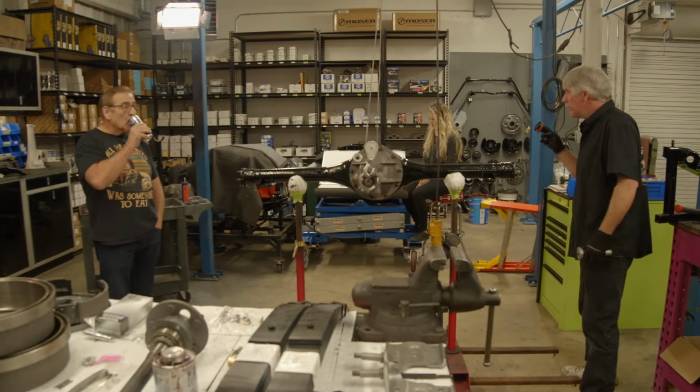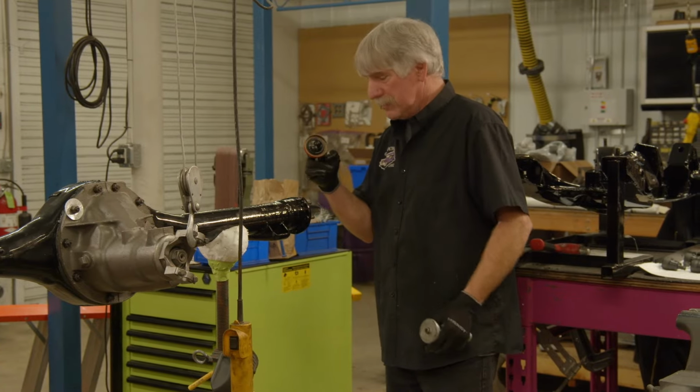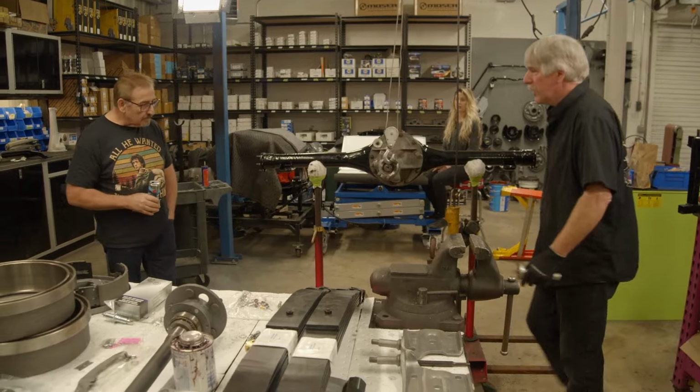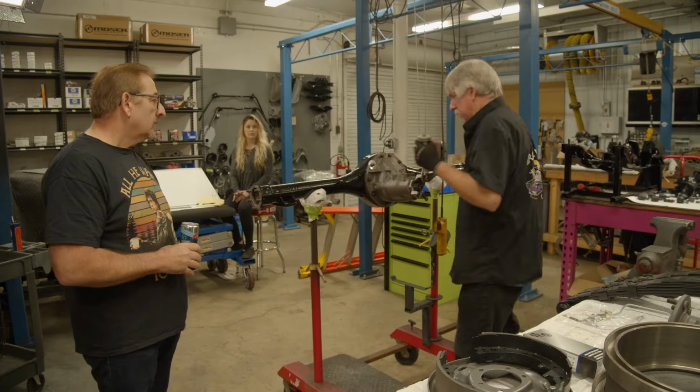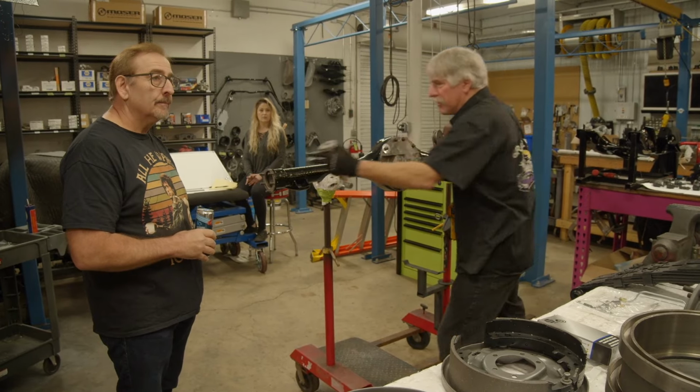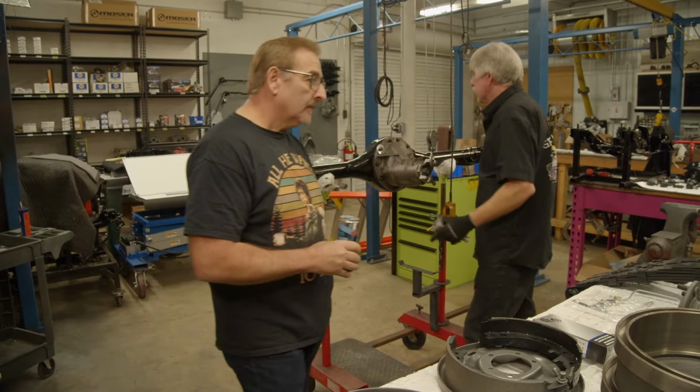One. Okay, so total right now, you have five, you've put five parts on the rear end before we got here, before that one. Is that correct? Five parts. Okay. One, two, three, four, five. Okay, so we're caught up.